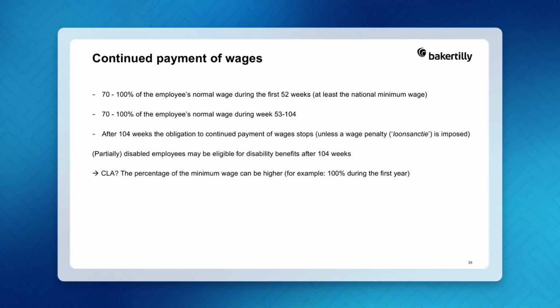However, keep in mind that a lot of collective labor agreements stipulate that an employer must continue to pay 100% of the salary during the first year. And also in most collective labor agreements, it's stipulated that they have to pay 80 or 90% also during the second year. So this can be very different if you fall under the scope of a collective labor agreement.